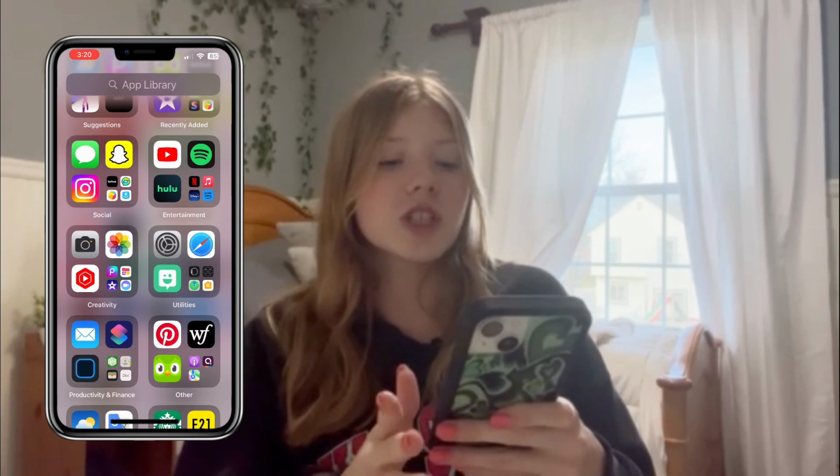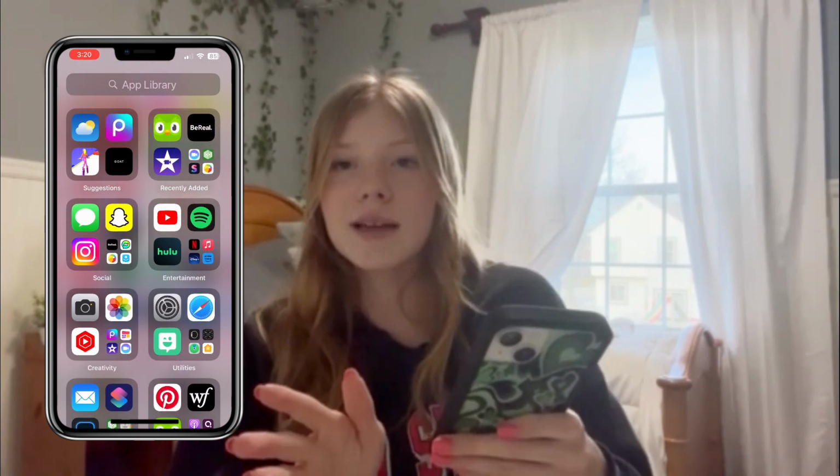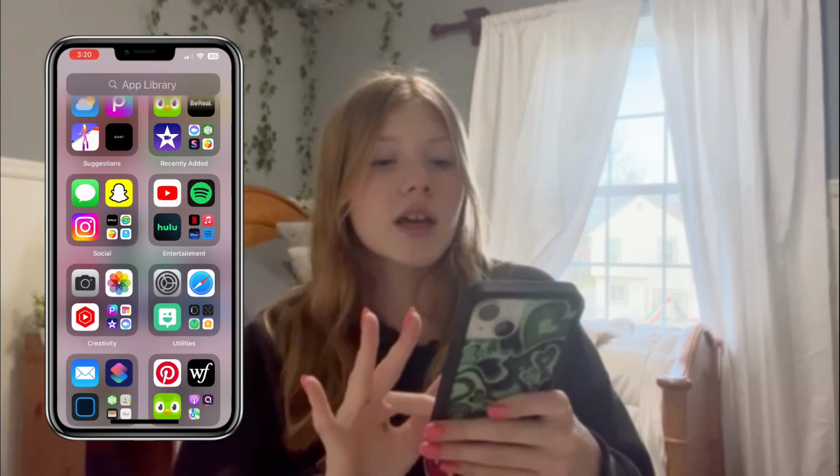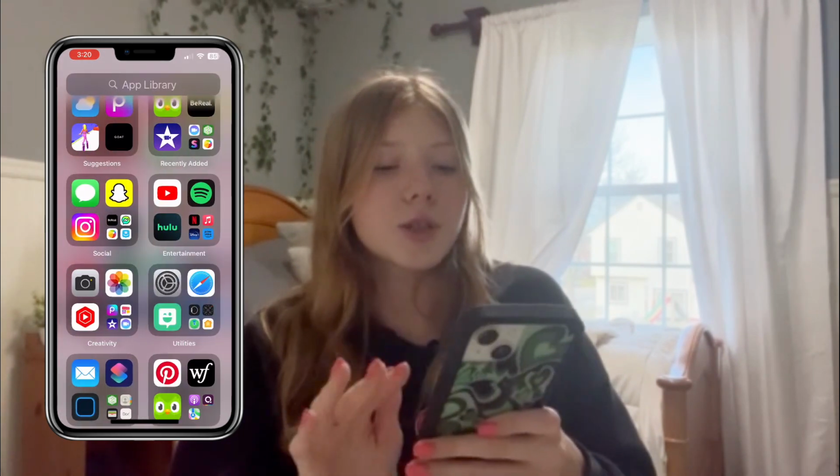Some food apps with the Widgetsmith, but I don't really plan on changing my home screen aesthetic anytime soon, so I just keep it in here with iMovie. See, just like that. Other editing apps I don't use at all. So that's pretty much it.